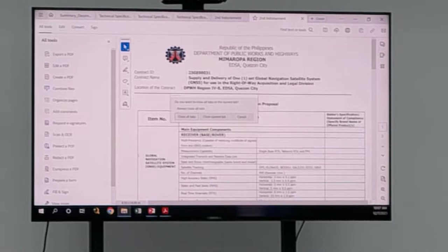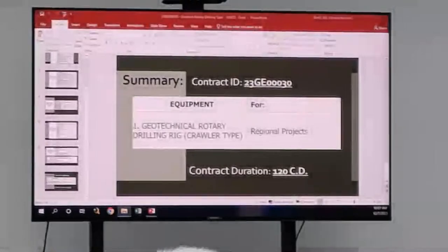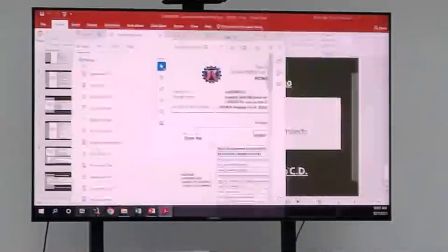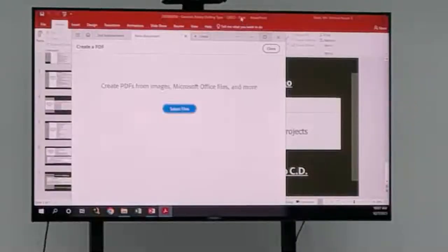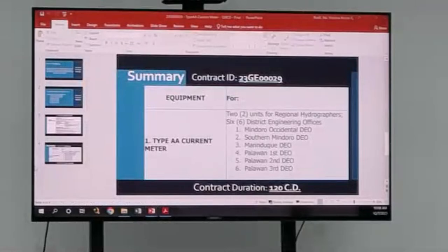Technical specification, DPWH. Main equipment: GNSS receiver, multiple frequency capable of receiving multiple signals from many GNSS systems. Measurement capability: single base RTK, network RTK and PPK.